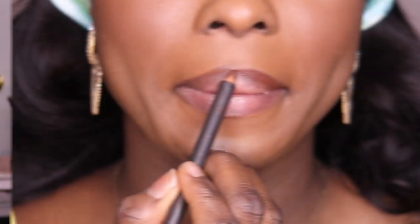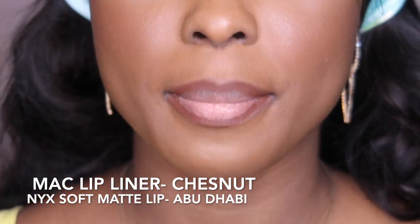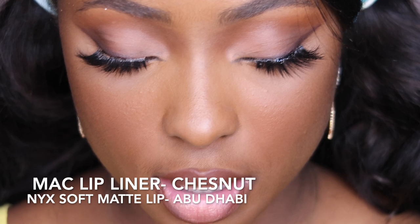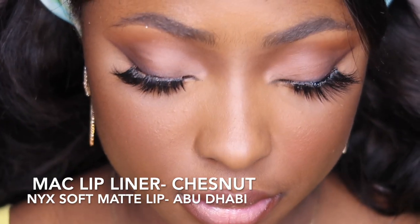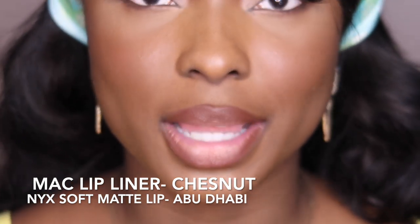So my go-to lip combination is MAC's Chestnut Lip Liner with Abu Dhabi. These together, okay, they're any brown girl's friend. If you don't have this combination in your makeup bag, what are you doing? Get with the program. Let me show you what it looks like. That's Chestnut on, and then I'm gonna go ahead and put Abu Dhabi on. And that is what that looks like.